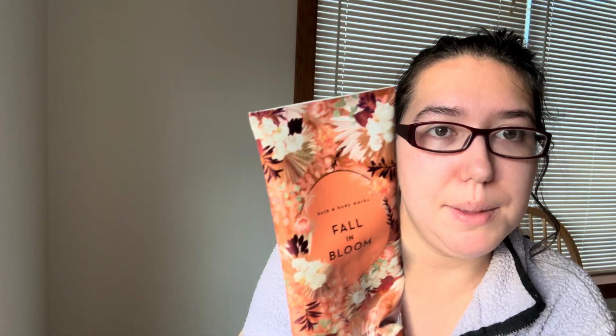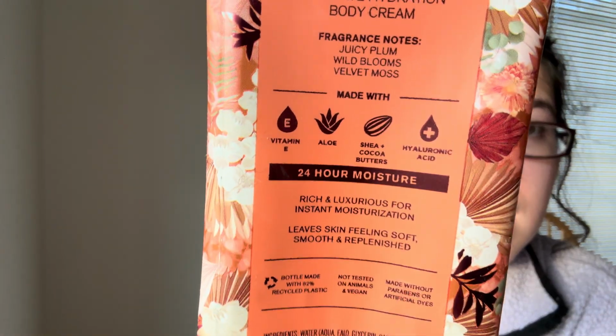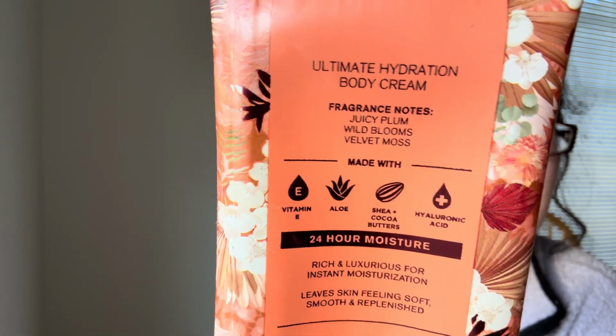That brings us to body care. Since the beginning of September I have been working on this Fall in Bloom lotion from Bath and Body Works, which I finally decimated. The notes are juicy plum, wild blooms, and velvet moss. It is a really pretty fall scent. I love the plum. It definitely has some fall flowers scent to it. With the plum, just like fall flowers. The moss is a little earthy. It's a beautiful fall scent.